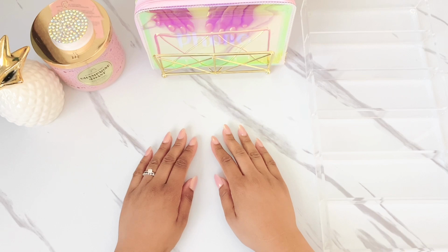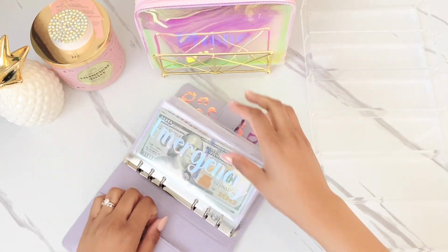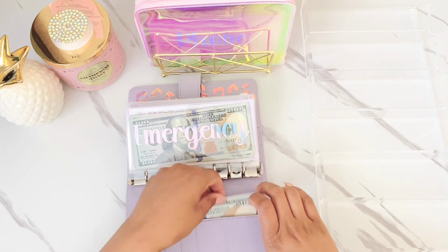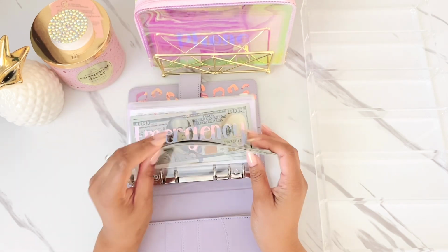So now I'm going to get right into the bill condensing part, and my sinking funds binder is what needs it the most. I do have placeholders in here, so I have $500 placeholders, and whatever envelope reaches at least $500, I'm going to replace it with this placeholder.